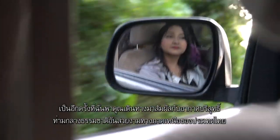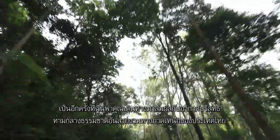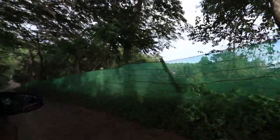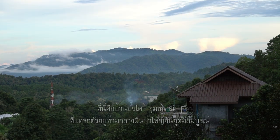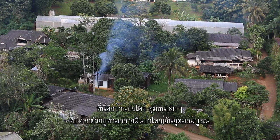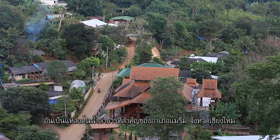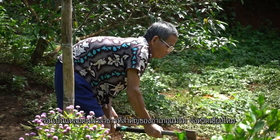Once again, I will take you to enjoy the fresh air surrounded by the beauty of nature in northern Thailand. This is Ban Pong Khrai. It is a tiny community hidden deep in the middle of a large dense forest, which serves as the important stream source of Mae Rim District in Chiang Mai.